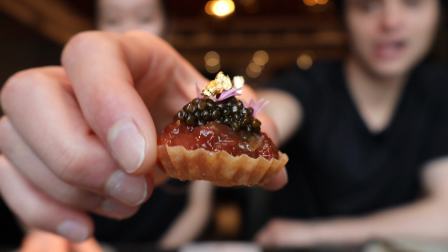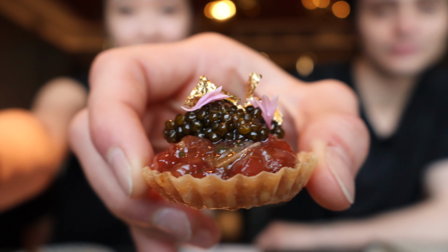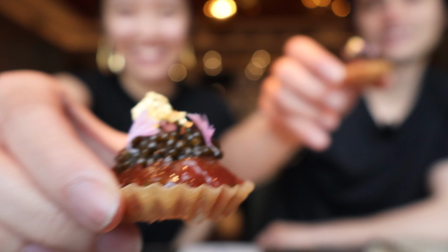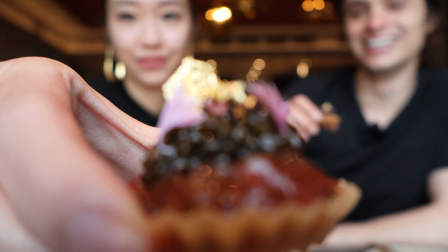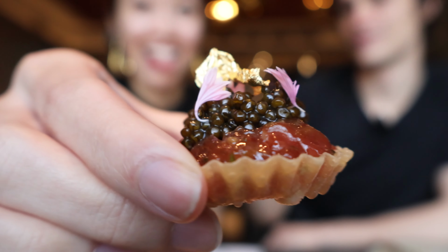This is gonna be your first raw fish, which is our bluefin tuna tartlet all the way from Spain. And on top of that will be osetra caviar, with a dash of 24 karat gold flakes as well. It's still really cool. So awesome. Real true luxury. Cheers.